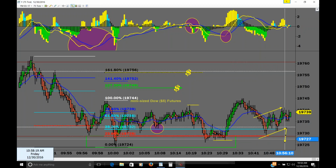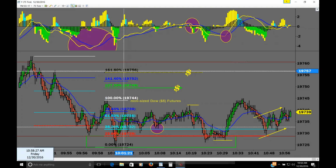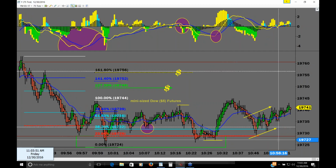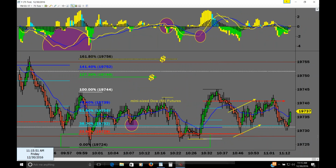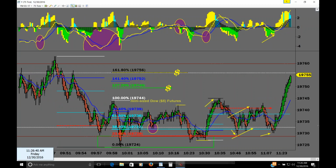Okay, so if you have a runner left, just hang on to her. You're in the pecking order, by the way. Pecking order is 19,756. See if we can get there. This will be an echo trade off of that support area. Okay, just a tick away from the target there.